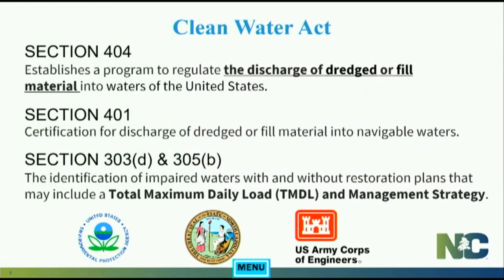Lots of aspects to the Clean Water Act. We're going to highlight three today. The first is Section 404. It's managed in policy by EPA, but implemented by the U.S. Army Corps of Engineers, and it establishes a program to regulate the discharge of dredge or fill material into navigable waters. And then there's Section 401, which allows the state who manages the water quality aspects to certify that this discharge or dredge of fill material doesn't violate water quality standards.